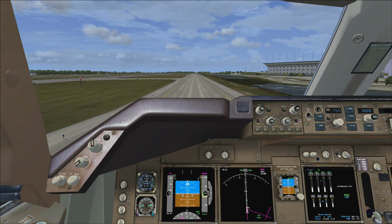Go and hit this heading 071. Ready, flight director on. Right, flight director on. We'll go ahead and set the flaps. There goes the flap. I know exactly why the flap sounds are gone. I put those reconfigured files in there.